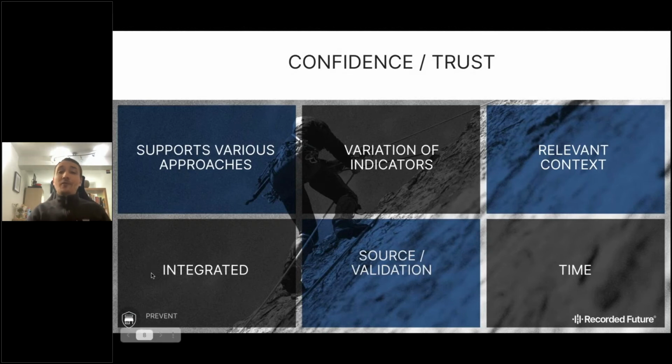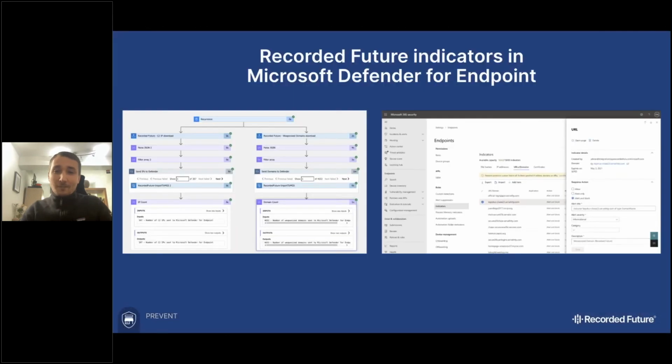I want to make sure that I integrate that intelligence with the tools that I have available. And also, I want to make sure that that intelligence is relevant in time and it has the proper validation from the vendor to be able to introduce it in a prevention mechanism. And once we assure all of those, it's very easy to perform something like this with Microsoft Defender using the Recorded Future connector in the Logic apps.